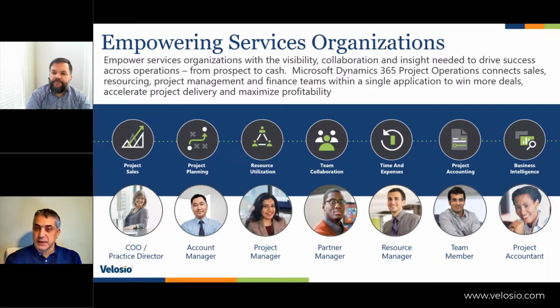So as the project executes, we obviously support both time and material and fixed fee type projects. So if it's a time and material project, the customer will be invoiced at certain intervals. If it's a fixed fee project, they would be invoiced at certain milestones. So all those capabilities are supported in project operations, and then the revenue recognition capabilities are there, as well as the project accounting capabilities.